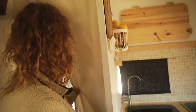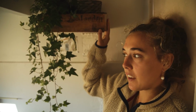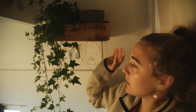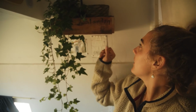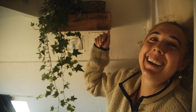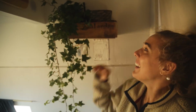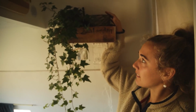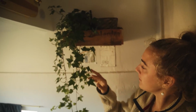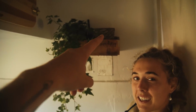And what are these beautiful plants? This is a shelf that we made out of an old German wine crate that we used to store stuff in Berlin, and we repurposed it into this little shelf. Lou hits his head on it a lot, but I think it's really beautiful. This is our ivy plant. We used to have another plant, but he died of rot. It's very difficult to keep plants alive in the van, but the ivy's doing very well. This beautiful ivy plant is called Belém, and R.I.P. what was his name? Jose.